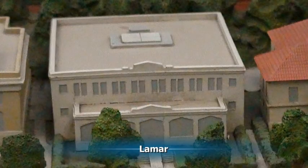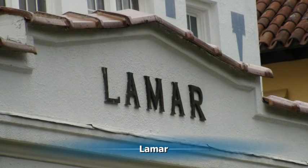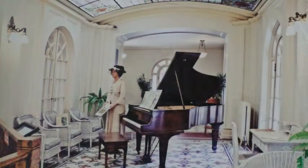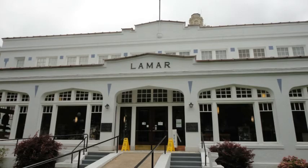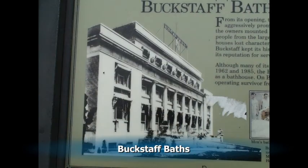The first house we'll look at was named after L.Q.C. Lamar, Secretary of the Interior under Grover Cleveland and a U.S. Supreme Court Justice. It was first built in 1888 and then remodeled extensively in 1923. It is normally the headquarters and visitor center of the Hot Springs National Park, but is currently under renovations, and we couldn't look inside. The next bathhouse we'll look at is the Buckstaff House.